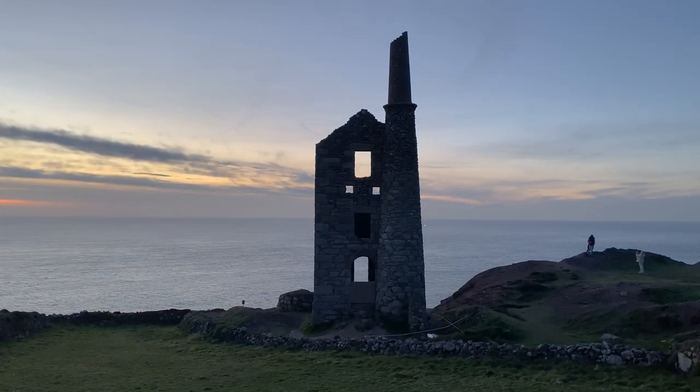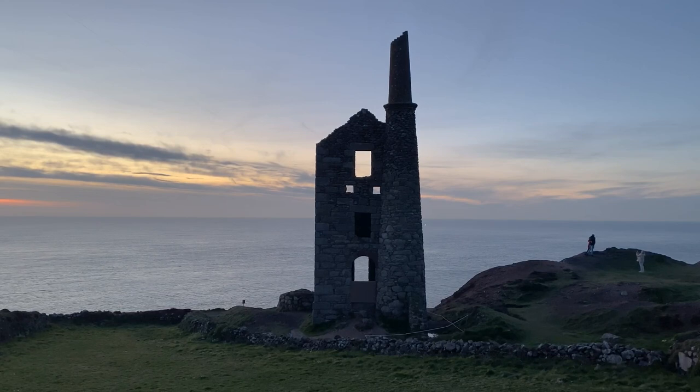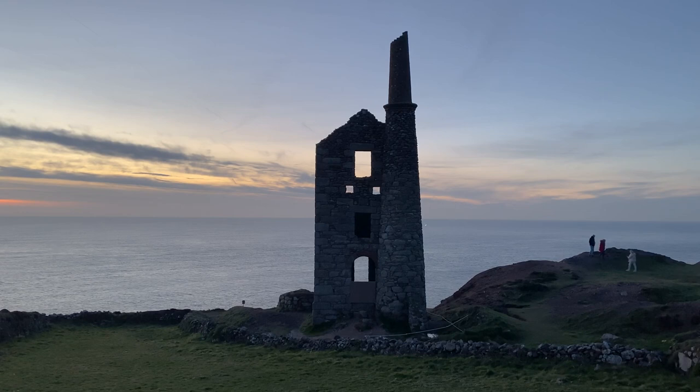So this is typically the other composition that I like to shoot with this engine house, obviously head on to it. And that's because I really like the light coming through the openings in the windows of the engine house itself. Unfortunately, that sky behind it tonight, I don't think is really going to work with it, but I'm going to take a couple of images anyway. I might get something out of it.